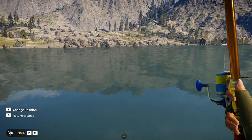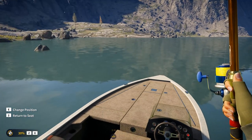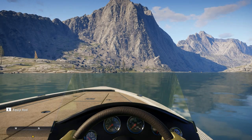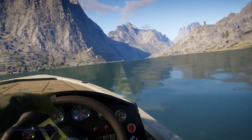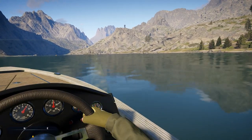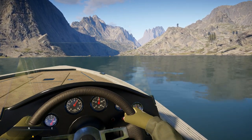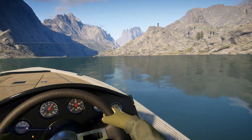Right, come on, where are you, monster? I'm looking for him. I can see more salmon. I think it's time to jump in the boat and explore a bit more. See what we can find. Let's see what we can find, shall we? Maybe if we go out in the deeper open water, we might find some big fish lurking in the depths of Ron's new lake. Wish me luck.